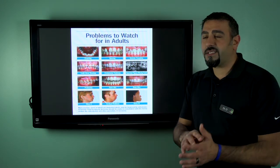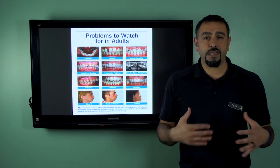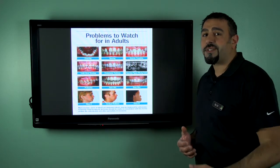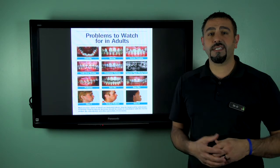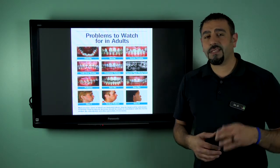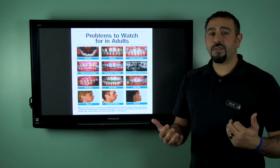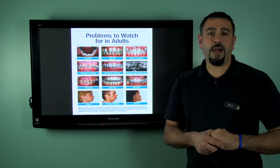So hopefully this gives you a little bit of a realm into some of the problems to watch for in adults, but also to really understand that sometimes you're going to have to initiate the conversation with your dentist so that you get referred into the practice. And then the other thing is you don't need a referral by your general dentist to come in to see us. So you can come in and have a checkup, and we can tell you what your options are.